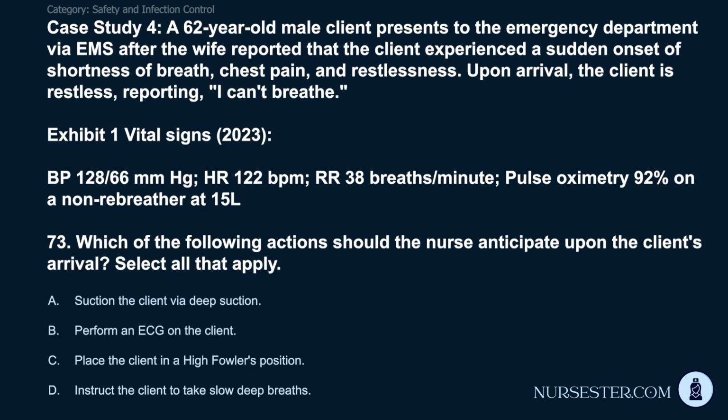Case Study 4. A 62-year-old male client presents to the emergency department via EMS after the wife reported that the client experienced a sudden onset of shortness of breath, chest pain, and restlessness. Upon arrival, the client is restless, reporting, "I can't breathe." Exhibit 1, Vital Signs, 2023: BP 128/66 mmHg, HR 122 BPM, RR 38 breaths/minute, pulse oximetry 92% on a non-rebreather at 15 L.